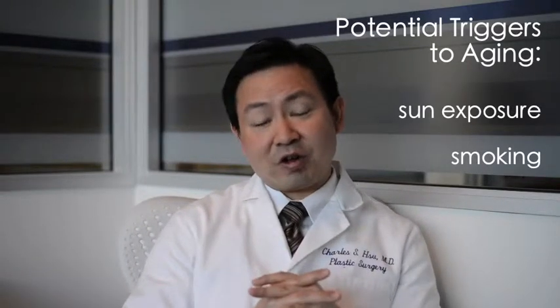Patients who have, for example, been in the sun a lot more when they're younger, sometimes the skin is a little bit more damaged. There's a little bit more sagging earlier on. With patients who smoke, you sometimes see more facial aging changes earlier in life as well. So those are all differences between patients, and it really depends on the examination when the surgeon sees the patient and gets an idea of what specifically needs to be done.